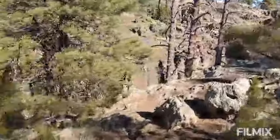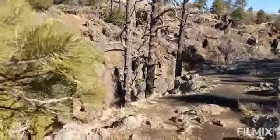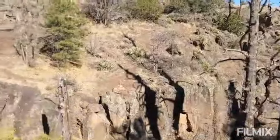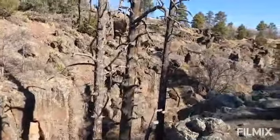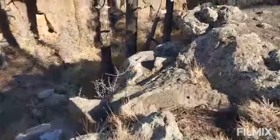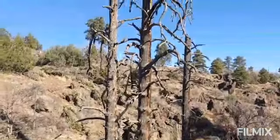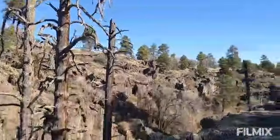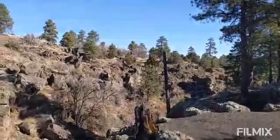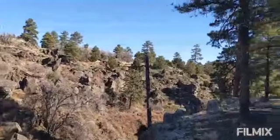So the water goes over a series of small waterfalls before it drops into the canyon ahead of us. You can see how deep that actual canyon is. There's a couple of dead ponderosa trees here. There's the base of them and they go all the way up. Gonna walk a little bit more of this canyon before we turn, and I'll show you what else is here to offer.